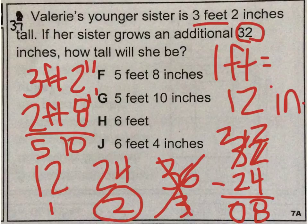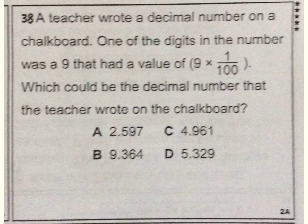There's an answer choice. Number 38. A teacher wrote a decimal number on a chalkboard. One of the digits in the number was a 9 that had a value of 9 times 1/100th. Which could be the decimal number that the teacher wrote on the chalkboard?